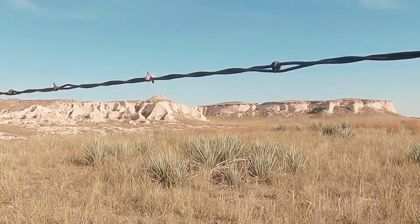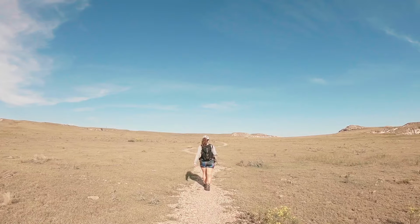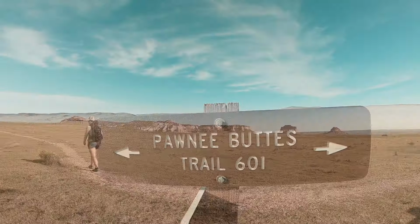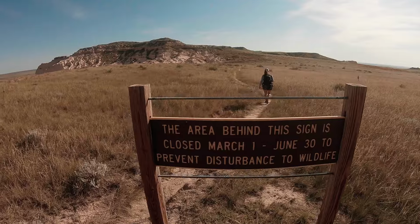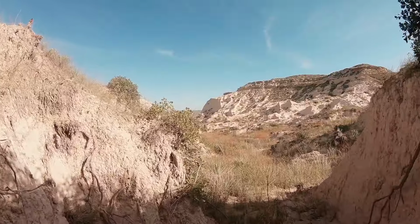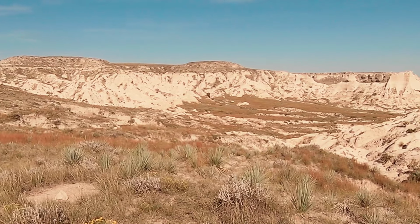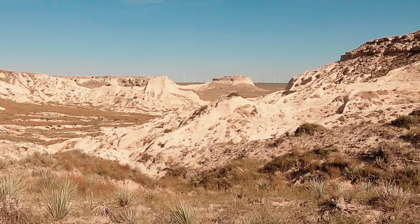The Pawnee Buttes rise 300 feet above the surrounding plains. The buttes are actually remnants of the old high plains and are formed by erosion. 10 million years ago, the entire surface of the plain stood 300 feet higher than where it sits today. Over time, the weather has eroded the sedimentary rock away, leaving the Pawnee Buttes towering high above the surrounding prairie.